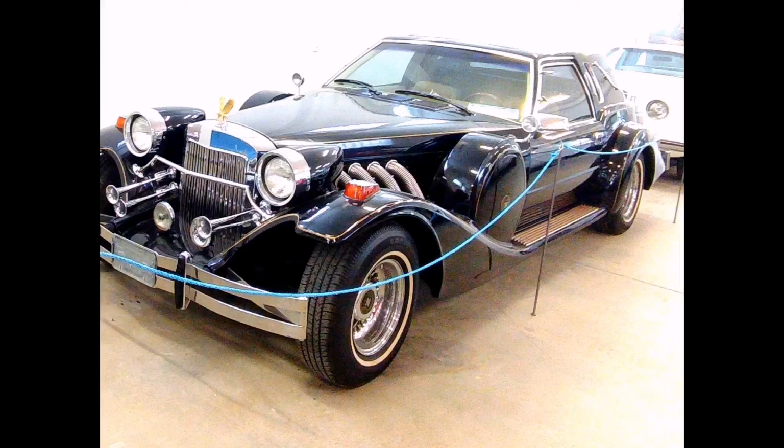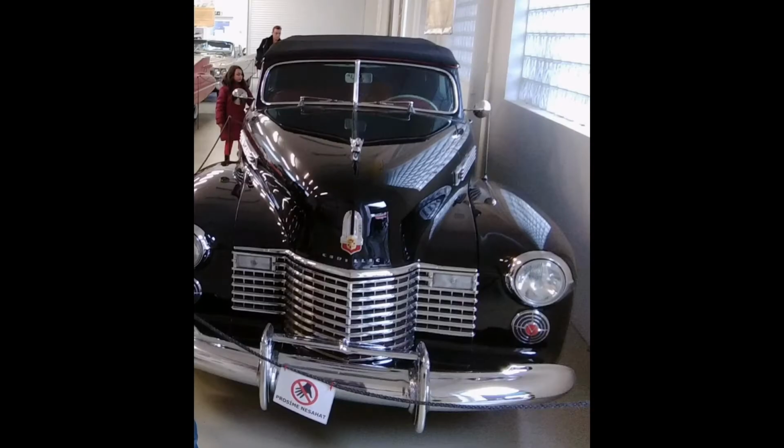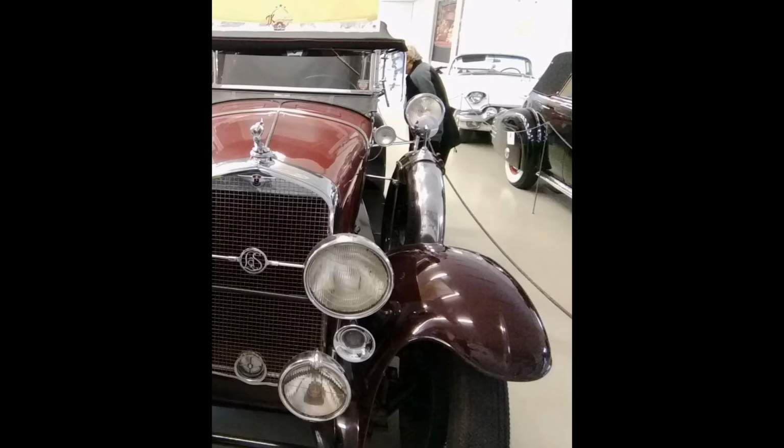The museum is full of rare and precious treasures. For example, the luxury convertible Buick Roadmaster Skylark from 1953, which people may remember from the cult film Rain Man.